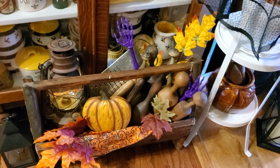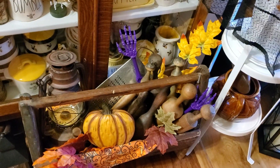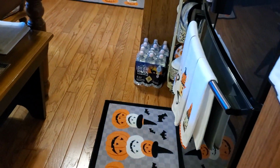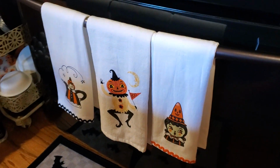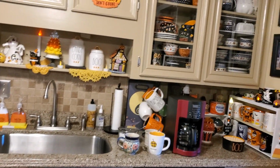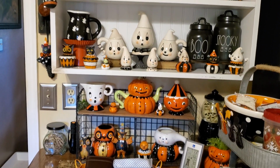I have it filled full of vintage goodness with one of my Johanna Parker napkins. A lot of my beetles or mashers are in there, and I just love it. And that's where I put all the English cottage pieces, and my bee stuff's in there. There's one of those rugs that we got at Gabe's, and the cute Johanna Parker towels. And y'all saw all of this in a separate video with all this wonderful Johanna Parker.